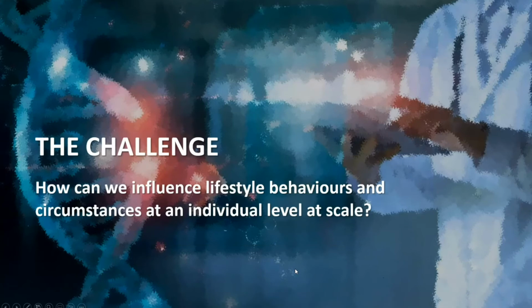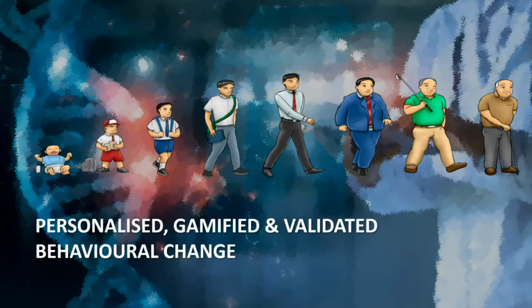So this is the challenge I want to talk about. How can we influence lifestyle behaviours and individual circumstances, not only at an individual level, but also at scale? My background is not clinical. I was a founding director of the Serious Games Institute, so I've been involved in games technology for many different applications. That's how I became involved in lifestyle medicine, using technology and gamification to manage my own health, to see how I could influence my own behaviours, and monitor and track them and see what happened in my life.